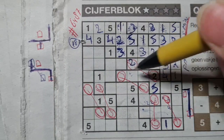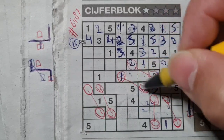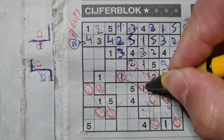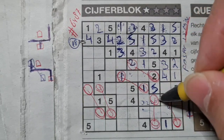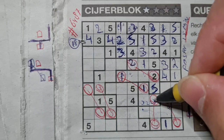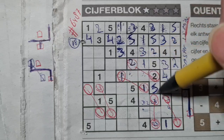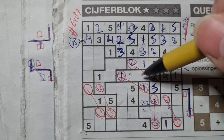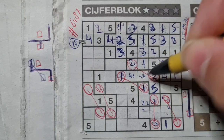These two boxes can be 1, so 1 box left for the 1 in this L-shaped area should be there, and this box is connected with that box, should be also a 1. So 2 numbers left in this triple box for numbers 2 and 3, and this box is connected with that box, should be also 2 or a 3. 2 numbers left in this L-shaped area for numbers 4 and the 3. Let me mark those 4 and 3.